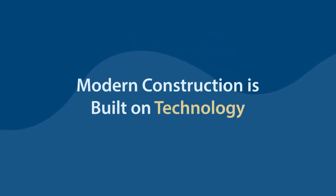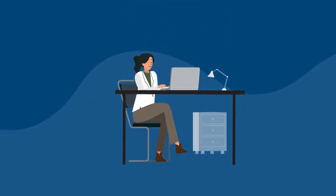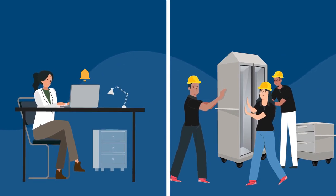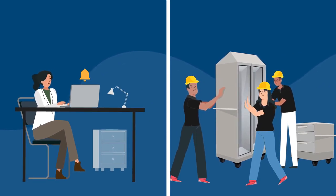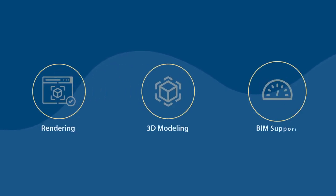Modern construction is built on technology. Using online reporting applications, we provide real-time updates from our manufacturers and field teams on manpower, schedules, and deficiencies. Our design teams use the latest design programs including renderings, 3D modeling, and BIM support.